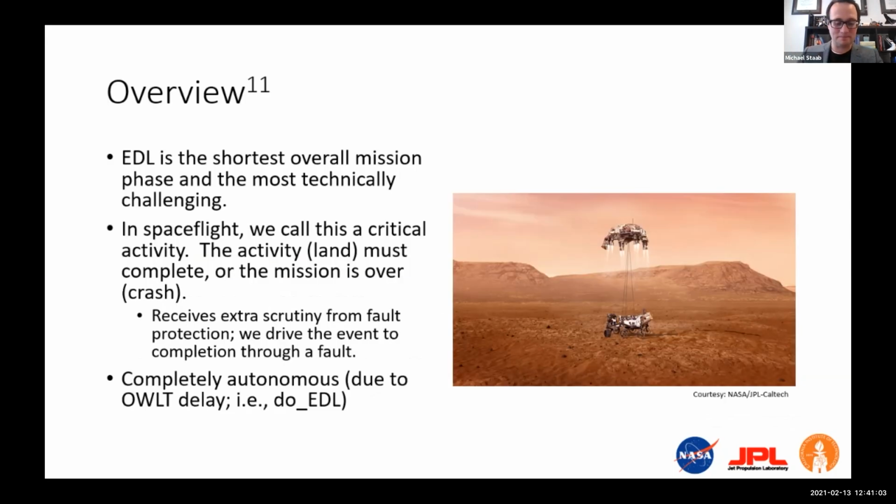So what Perseverance is going to be doing on Thursday? It's crazy to think it's just in a couple days. So EDL is the shortest overall mission phase, and it is also the most technically challenging part of the mission. There are folks on the team who will work for a decade for something that takes all of 7 minutes to execute. It's a very, very, very difficult concept.